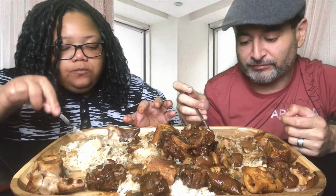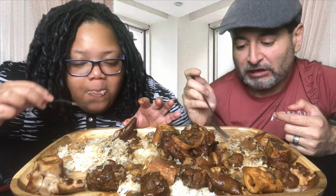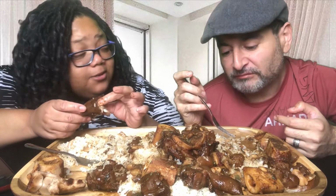Guys, this is so good. Please, if you have not tried it, find a place near you and give it a try. You're not gonna find a place near you that sells this prepared. You really won't. It's gotta be an island place. Not necessarily. No? You've been to several Caribbean restaurants. Have you ever seen this on the menu? No. No.